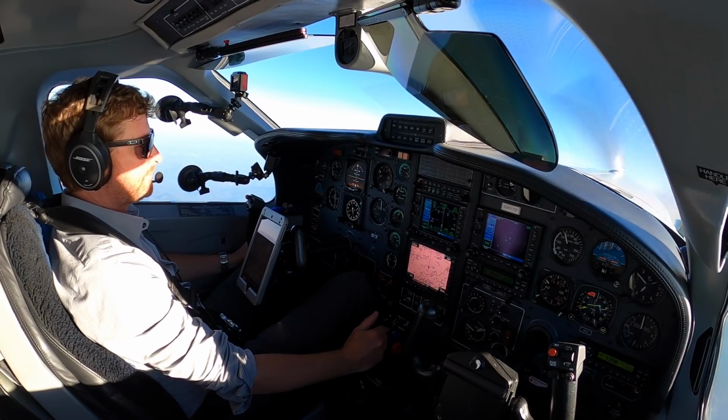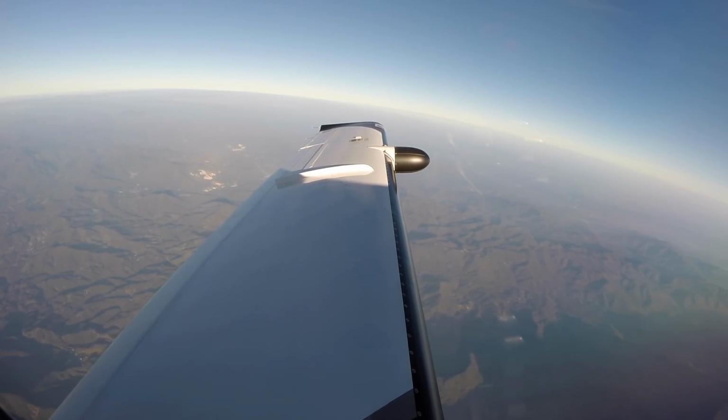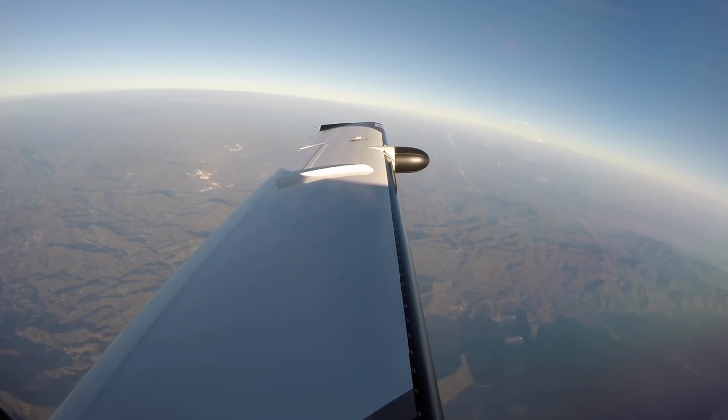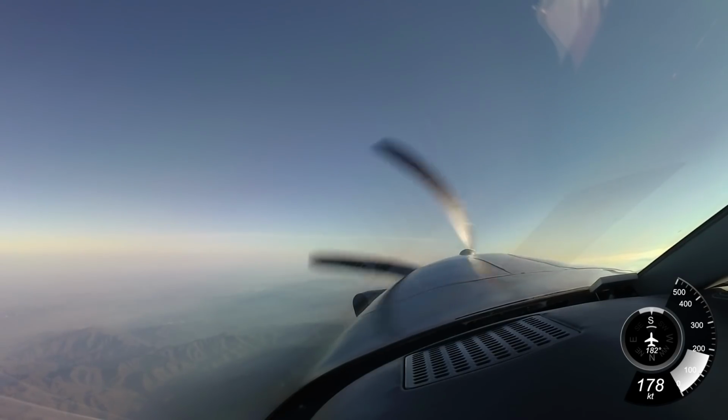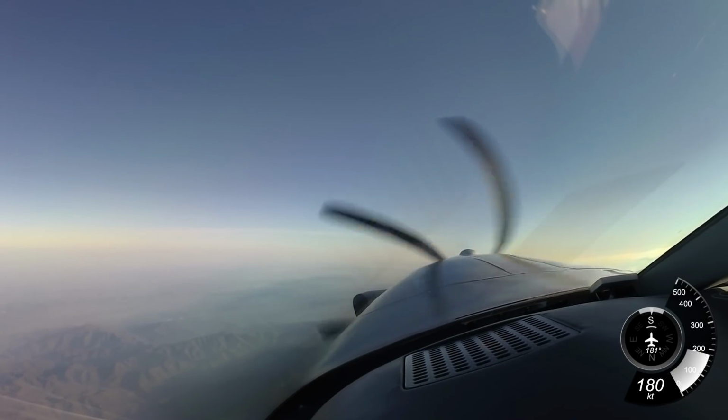785, clear day down. It's actually pretty hazy out there. Currently passing through 16,500. We're out of that haze layer, but I guess that's why they call it the Smoky Mountains. Because every time I'm up here, you get a nice little haze, smoke atmosphere.